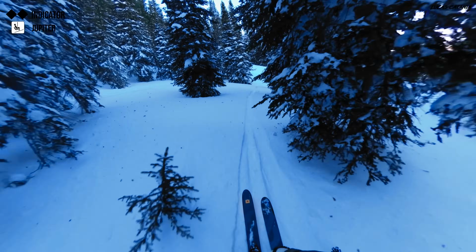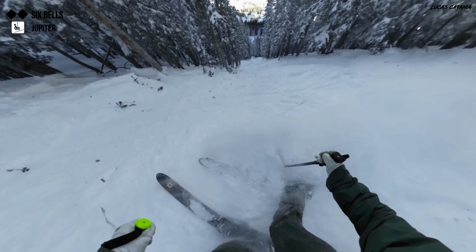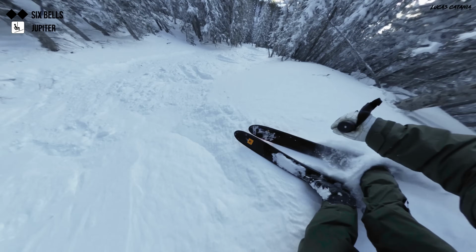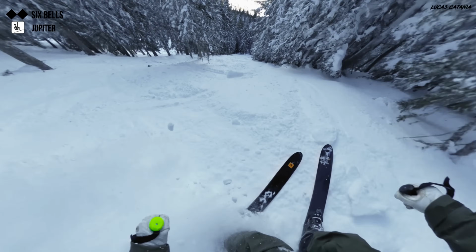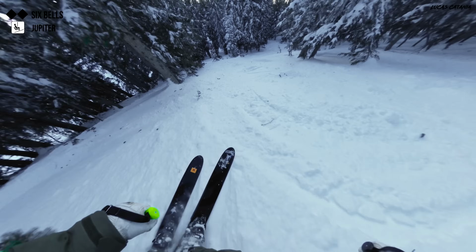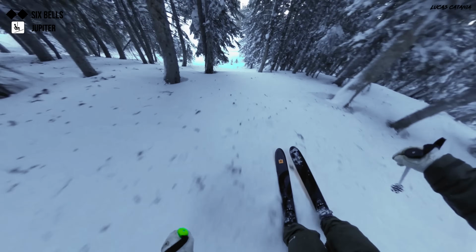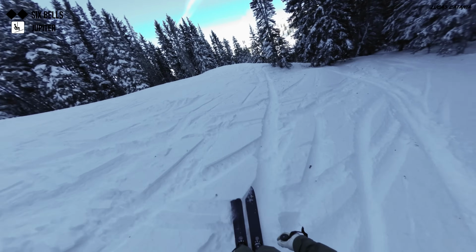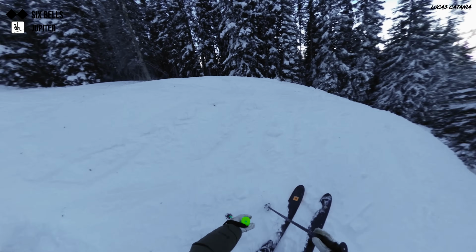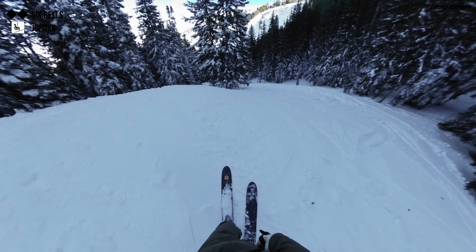Oh man. Good. Man, oh man, my voice is all raspy. That's pretty sweet. I don't think I've ever skied 6 barrels that quick.